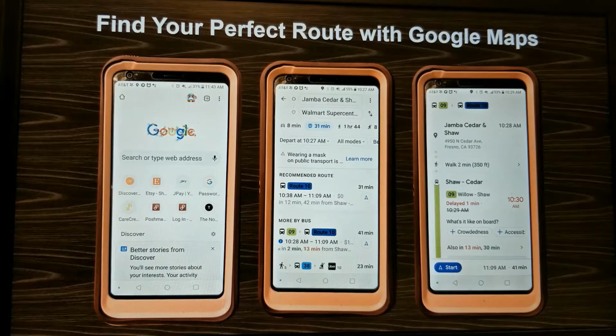For those cell phone savvy folks or those tech savvy, you can also get information. If you go to Google Maps, you can also pull up transit locations, and it would also give you information about our transit lines. Just punch in the destination to which you'd like to travel, and it will give you what route and times that bus is scheduled to come through that location, okay?